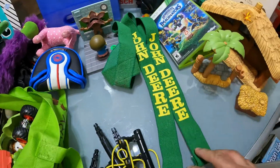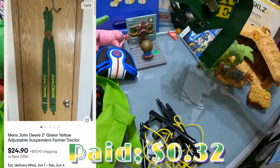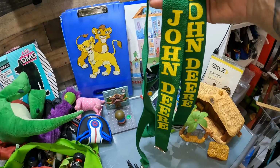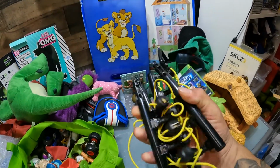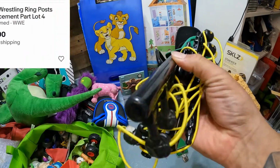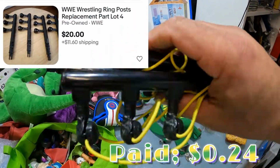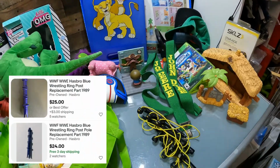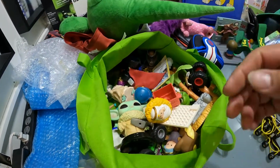Found some suspenders, a little John Deere. I don't know what the value is on those, but again, they don't cost me anything. And John Deere is just one of those niches that you can't go wrong with. So that'll be cool. I did pick up this as a replacement piece. It was on a wrestling ring, and the ring itself was cracked and broken. So I figured I'll take this off and sell this as parts. Somebody might need it to complete their set. And that's how I look at a lot of these smalls.